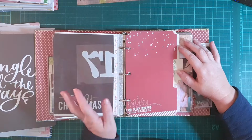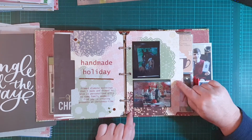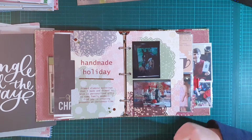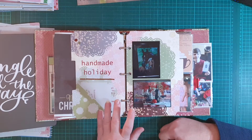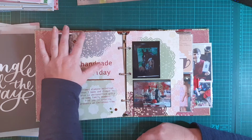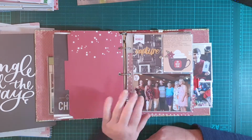Fillers here, just the number, and over here I've made some doilies out of some papers. Unfortunately the photos were really dark, but I couldn't retake them because they were given as gifts. I've made more doilies over this side and popped a vellum over the top just to soften it a bit. Not a favourite page, but story told.